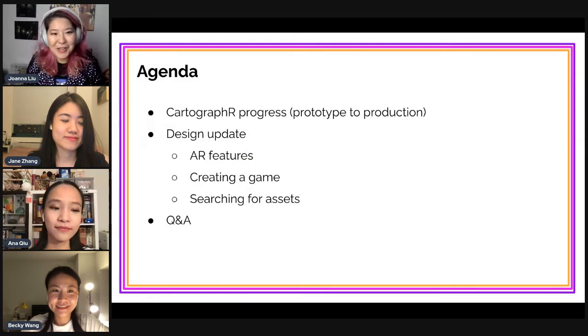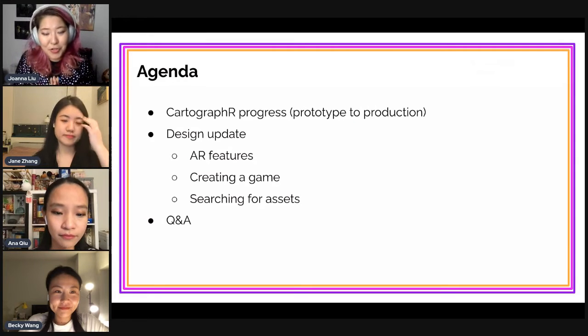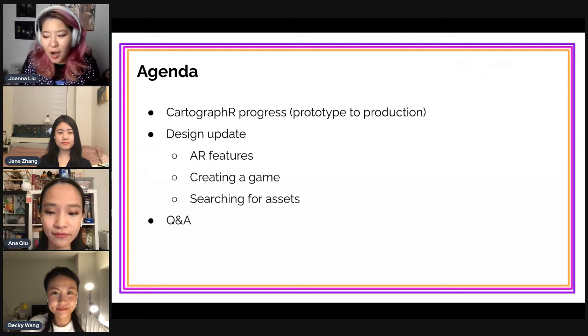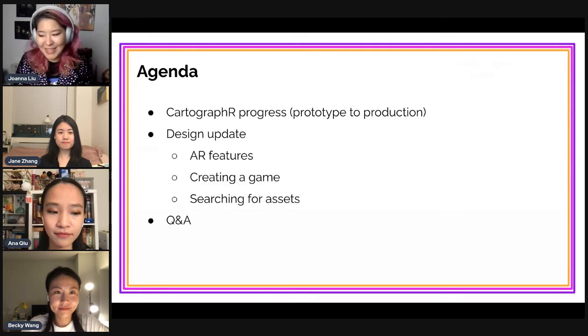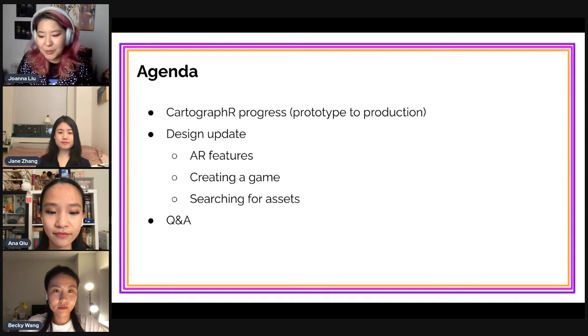All right, and here is our agenda for today. We are going to talk a little bit about our journey from making the prototype to production. And then we're going to jump into all the awesome design updates from AR features to searching for assets to creating a game.